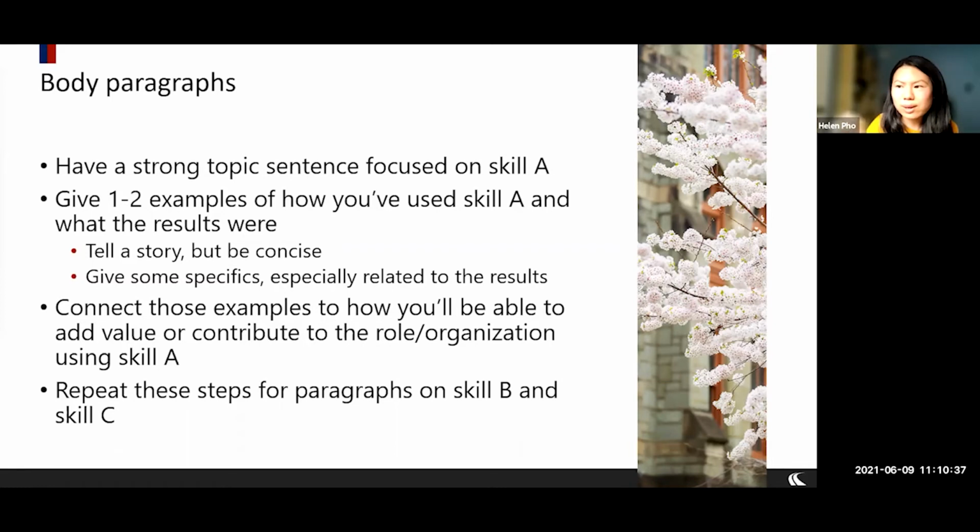So this is also a good place for you to demonstrate that you understand the job, right? Here's what I've done in the past, and here's what it means that I can do for your organization. So again, this is where I think the job ad comes in. If that's the main source of information that you have about the role, if you have other insights into what the job entails from, let's say, networking, that would be great to incorporate, right?